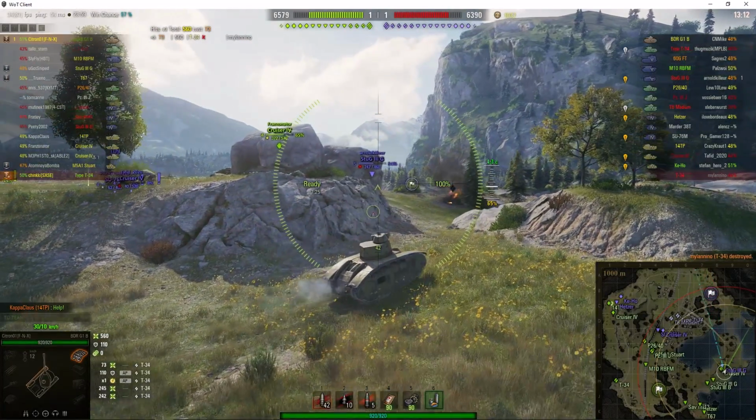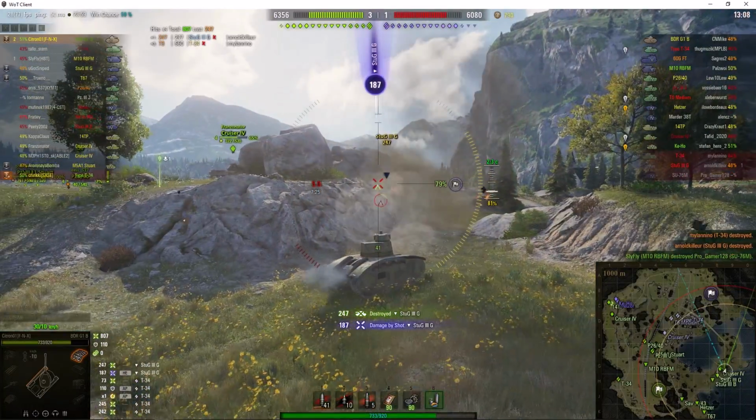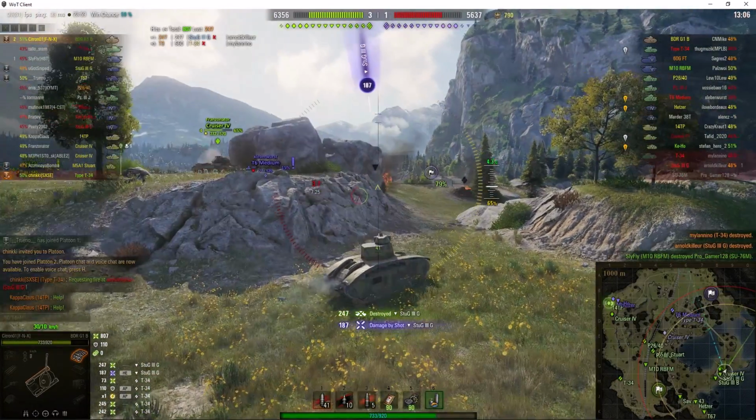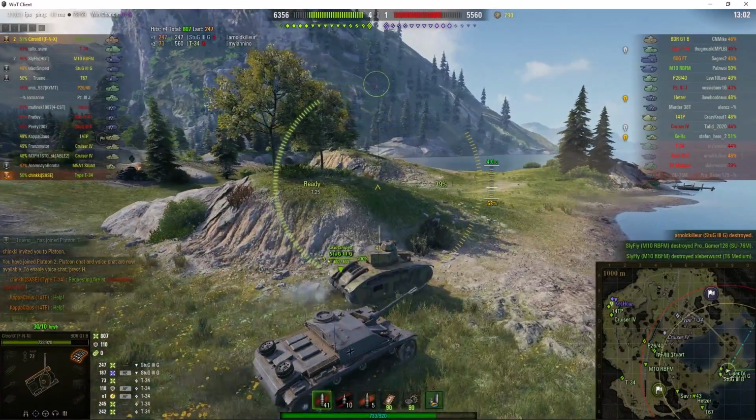7.25 seconds is the reload time. It's fairly quick actually, for a 90mm. It's just the amount of damage it does with one shot. This is what makes the BDR such a very good heavy tank to play.